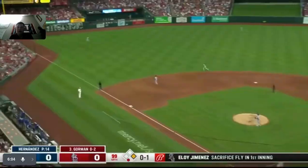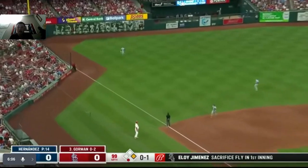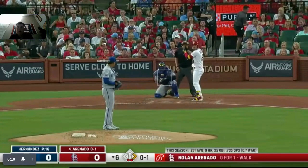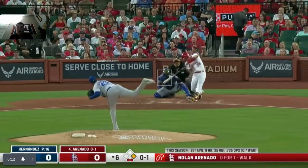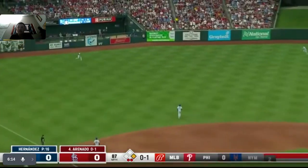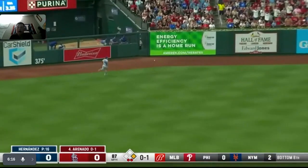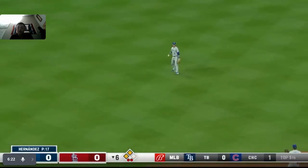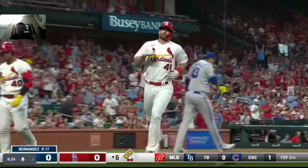Gorman, that one is hit to shallow left. There's the second out. Nolan Arenado, it's up to Nolan. Arenado, that one is hit to left center. That ball drops down. Here comes Goldschmidt. He's got to score. An RBI double by Nolan Arenado.